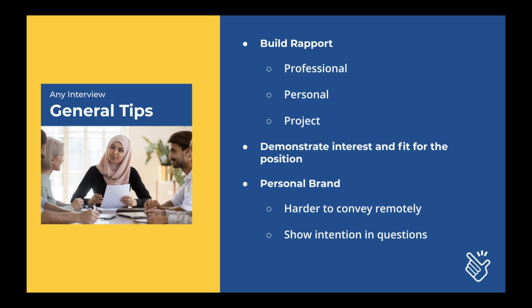Hopefully you have some ideas on how to do this based on your own research. Maybe there are professional career paths that overlap. Maybe you have a similar degree to them, but try to figure out what that professional connection might be with them, especially if this is the person that you'll work underneath during your actual internship or work alongside. It's good to have an idea of what their professional pathway is.